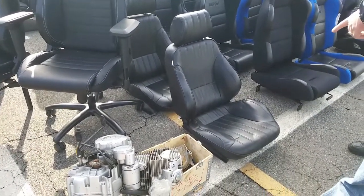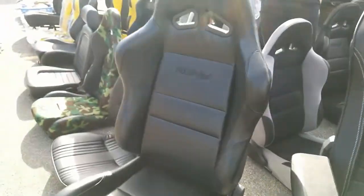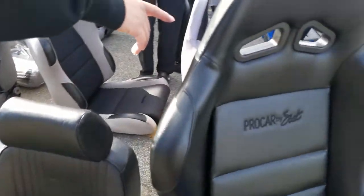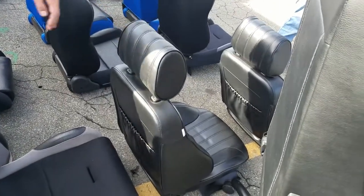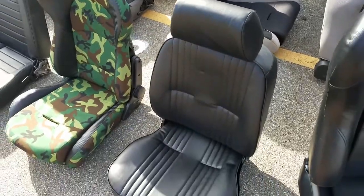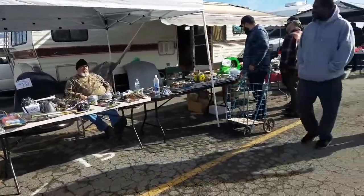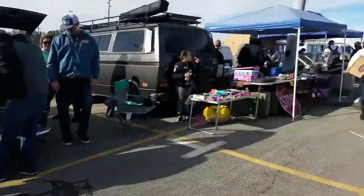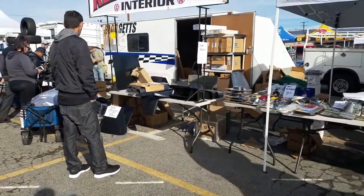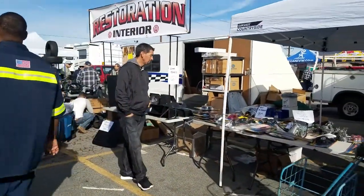400 for a pair. 225 for a pair. What are those? These? Yeah, those. 400 for the bag. Damn, they come with sliders. So many cool things. Look at that, that's sick. $90 a set for restoration.